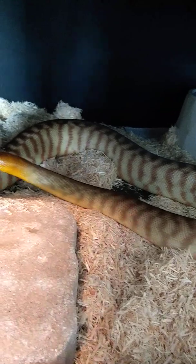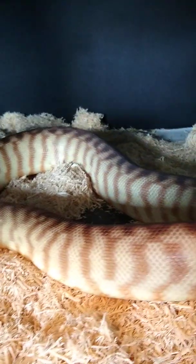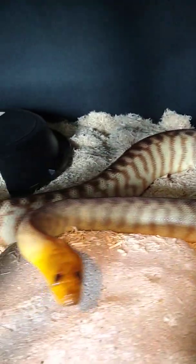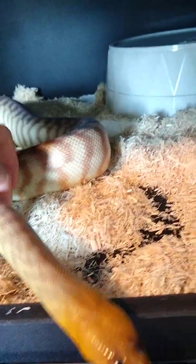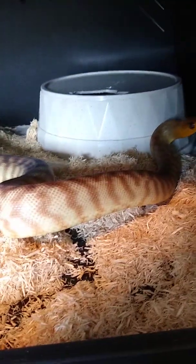As you can see, this is my snake. His name is All Might. If you're familiar with the anime Hero Academia, All Might for his eyebrows. So this is All Might. He is a male, obviously. And as you can tell, he is a pretty big snake. He's a little bit over 4 feet.